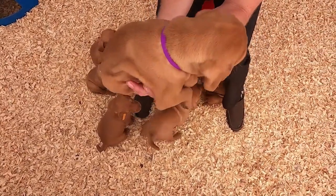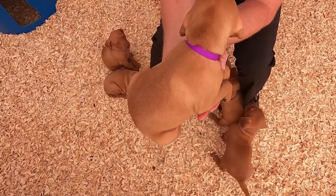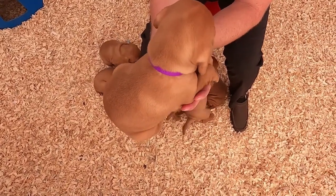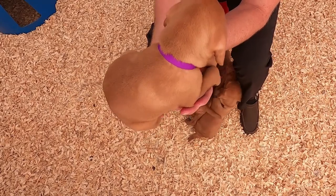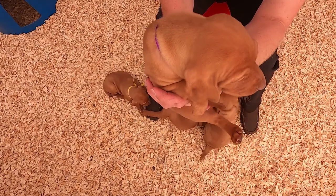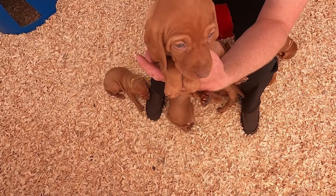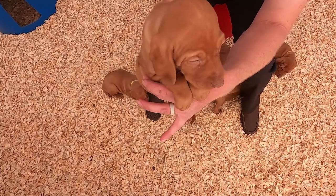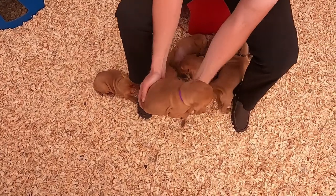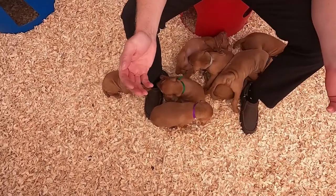So Purple, disposition wise, she's a little bit of a middle of the road personality. She's not super confident, not super timid, and right now she's just acting like a sleepyhead. Just wants to go back to sleep, don't you? They all had a good lunch, and here in the afternoon she just wants to lay back down. So I'm gonna put her down and see where she wanders off to. But we'll go on to Miss Pink next.